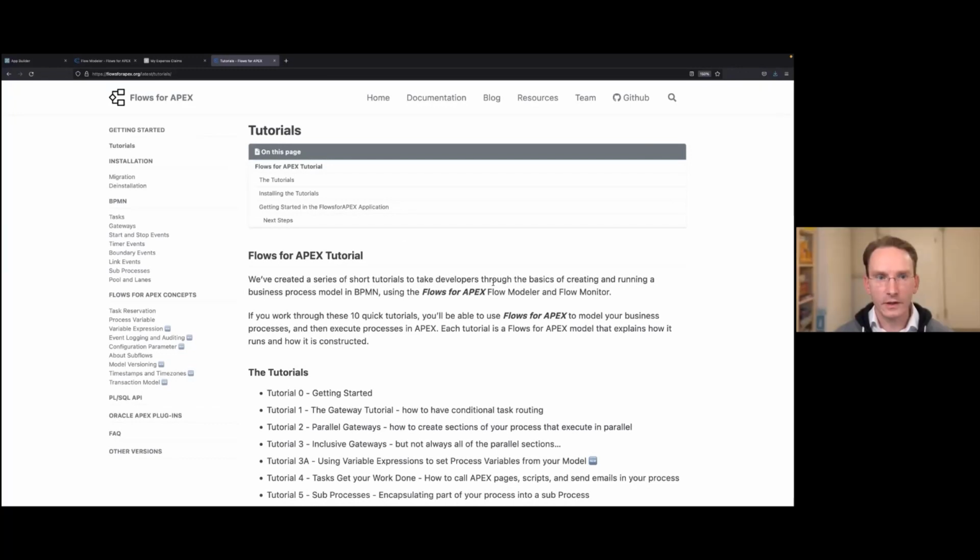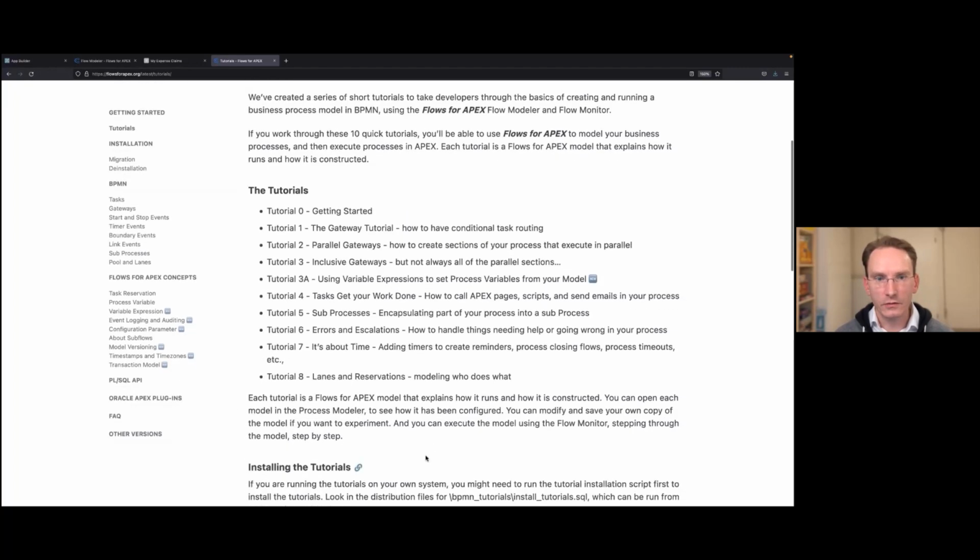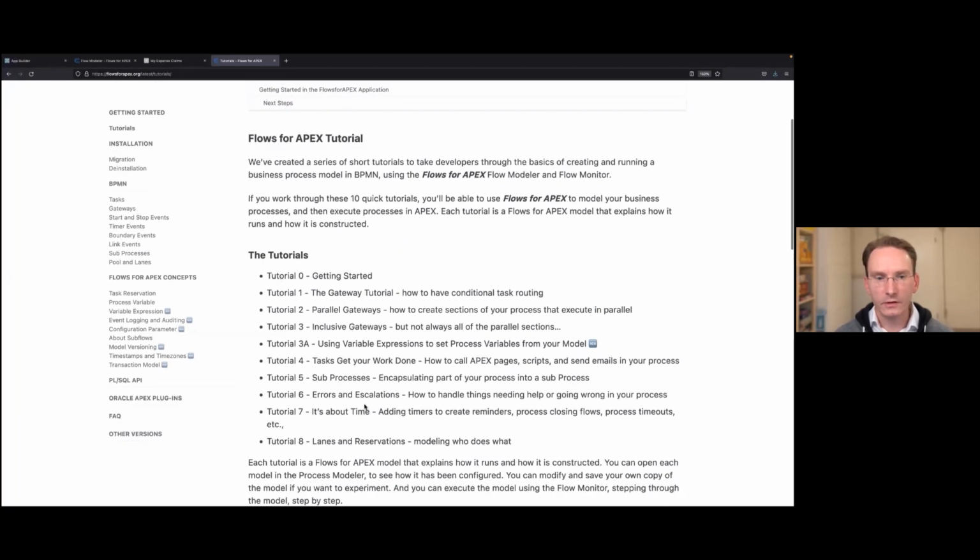Yeah, take a close look at the step-by-step tutorial. I believe that's quite important to help you get started with Flows for Apex. And regarding BPMN, as Richard already mentioned, those pre-installed tutorials are there. So take a look into them. And if you have any questions left, feel free to contact us.